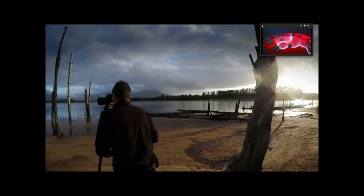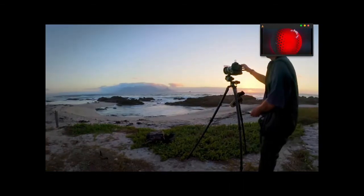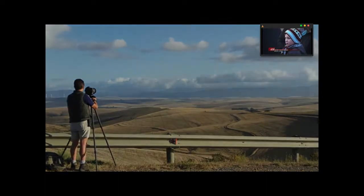I was intrigued. I had an open mind. For 3 years I've been using the 5DS's stablemate, the 5D Mark III, and I've become very, very familiar with the capabilities of that camera.